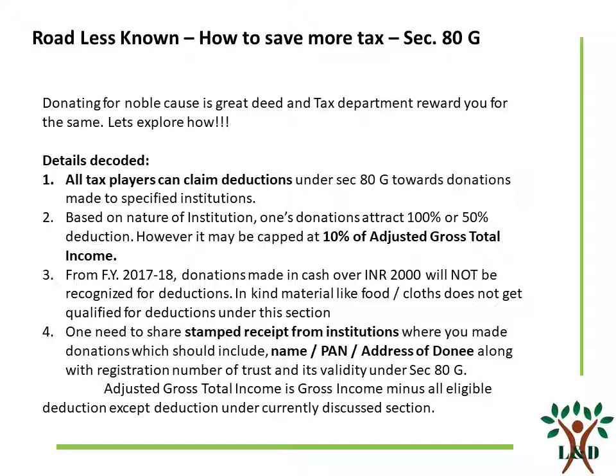All taxpayers, that is individuals and HUFs, can claim deductions towards donations that they make under section 80G. Based on the nature of the institute to which donations are made, it gets qualified for either 100% or 50% of total donations made. In a few instances, it gets capped to 10% of adjusted gross total income. Friends, adjusted gross total income is the gross income minus all eligible deductions except deductions under the currently discussed section.